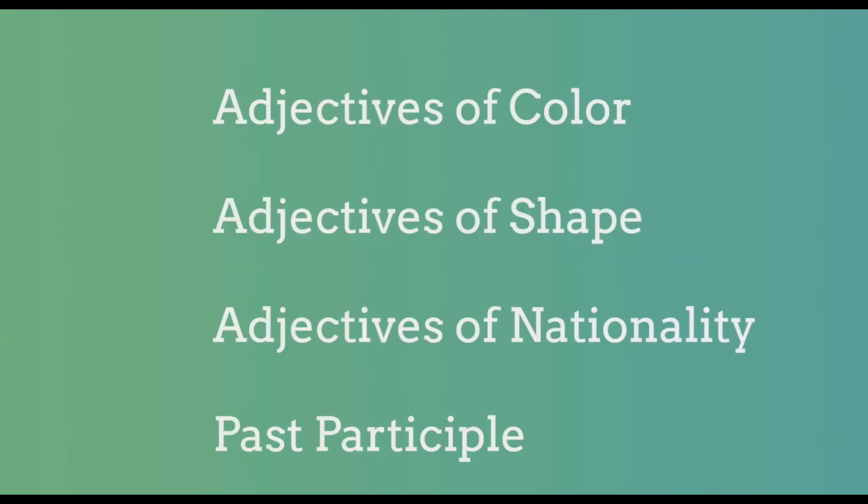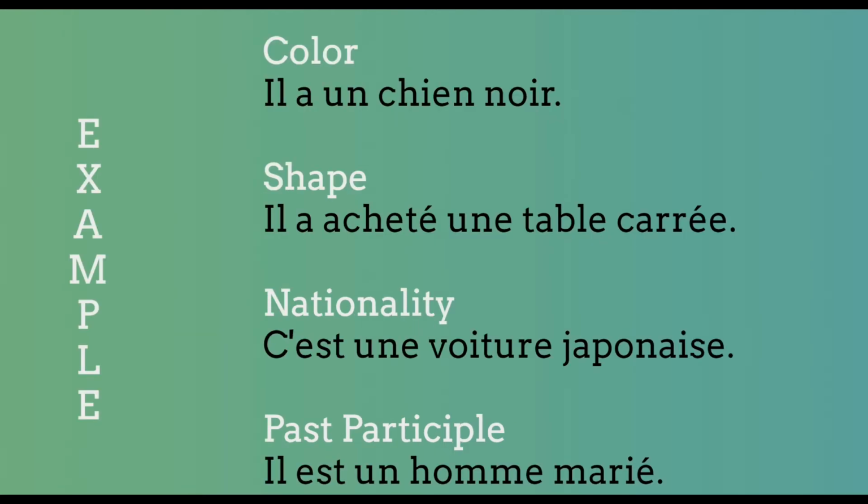Now, after having discussed the adjectives that are placed before the noun, let us see what adjectives come after the noun. There are 4 categories of adjectives that are placed after the noun. These are adjectives of color, shape, nationality, and all the past participles that are used as adjectives are also placed after the noun. Let us try and understand using some examples.